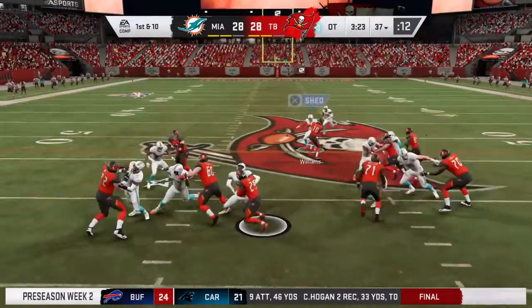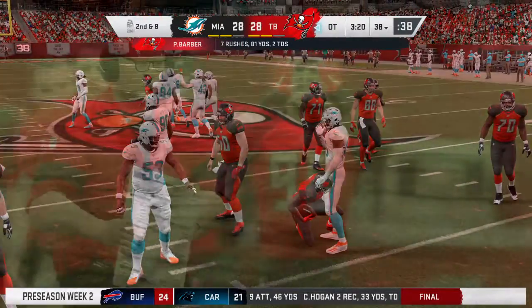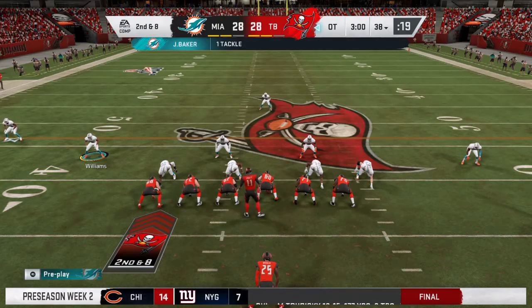Barber on 1st and 10. And the hole closes quickly there. He gets maybe a couple up to the 38. The last run good for 2. Here's 2nd and 8.